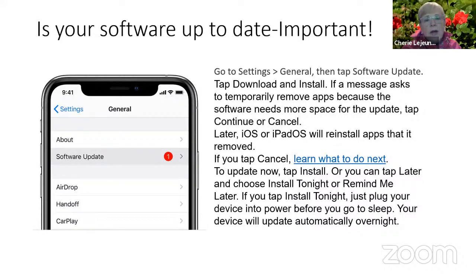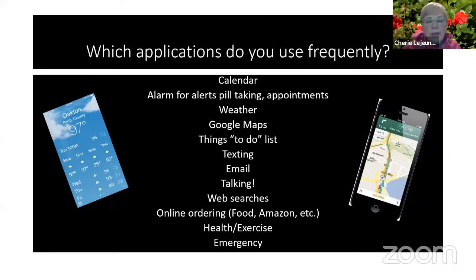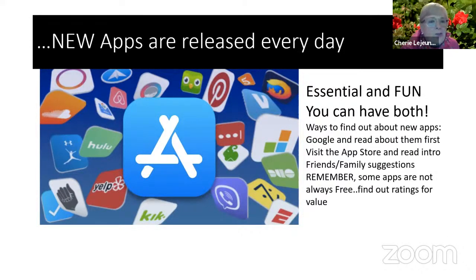Everything on your phone is considered an application. So I just put what I feel are the most common ones: the calendar, weather, Google Maps, things to do. Most of you probably do text, email, of course, talking, there's something new, web searches, online ordering, health, exercise, and an emergency feature. If your software is updated to iOS 12, you will be able to use the wonderful emergency feature on the iPhone. New apps are released every day. You can have fun and they can do very important tasks.